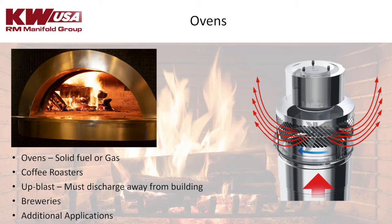One of the key things here when you're exhausting a cooking appliance, like an oven, is that they have to upblast by code. The fan has to discharge away from the building, whether you're going out the sidewall or the roof. We've also done this for breweries. We even sold one to a well-known rocket manufacturer who's been in the news a lot lately for a kiln that they use to manufacture rocket ship parts. So there are a lot of other applications that this fan is really great for.